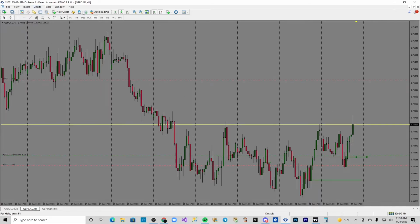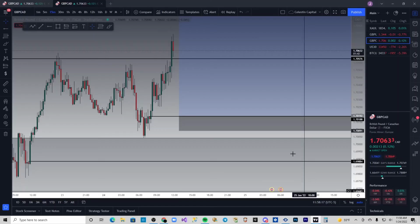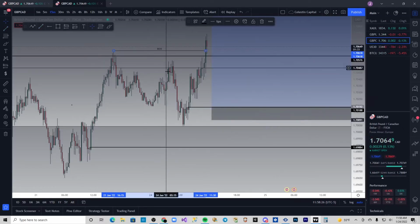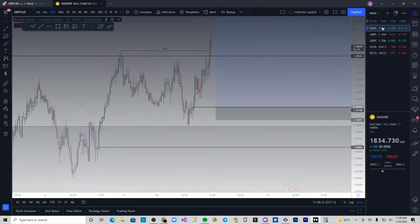All right, so we are good. We're expecting to be filled in. Again, the reason I took it, you can see this nice impulsive break above this last high. Beautiful break, BOS up. So, yeah, all right, that's all we got right now.